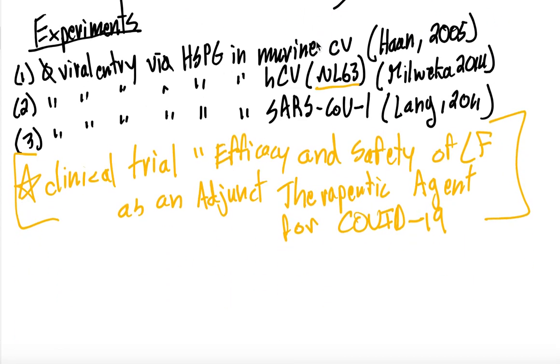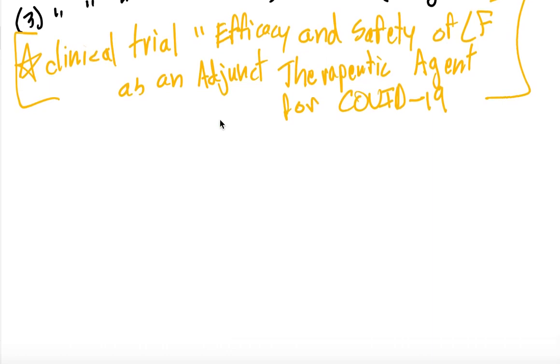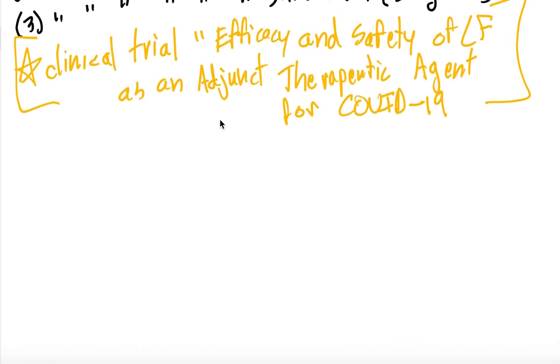So experimentally we've seen this, but what's the mechanism? The mechanism they found was this heparan sulfate proteoglycan, but there are actually other mechanisms they've seen in different viruses of how lactoferrin could inhibit viral propagation. That's what I wanted to talk about for the rest of the discussion: these mechanisms we've seen in other viruses that may be applicable to COVID-19. So I'm going to draw a human cell membrane here, and that's what this is.